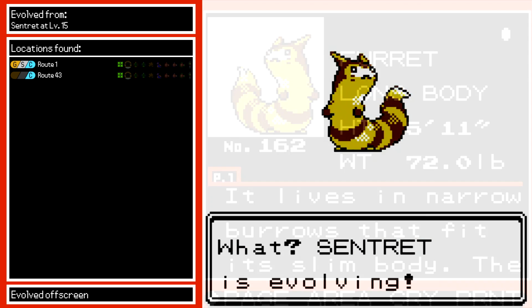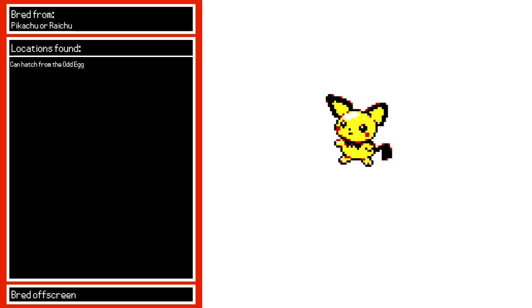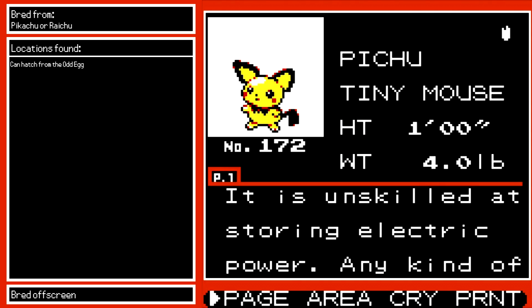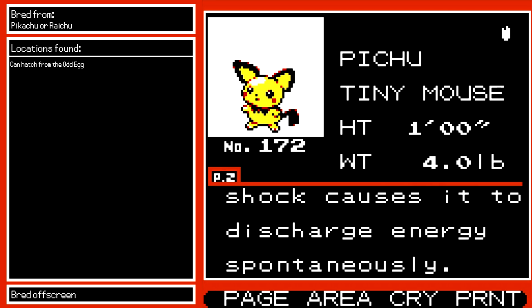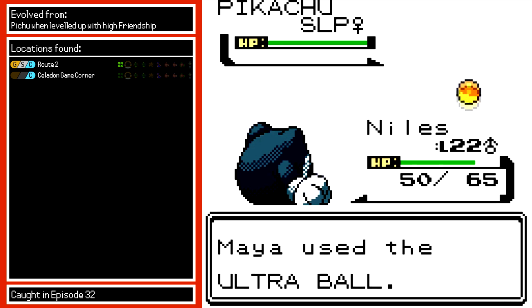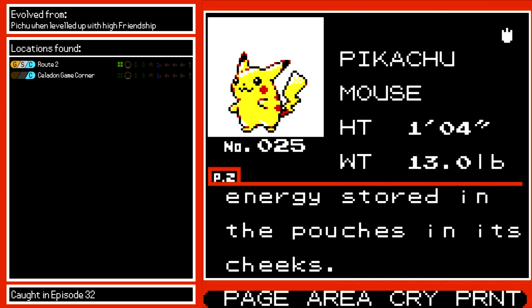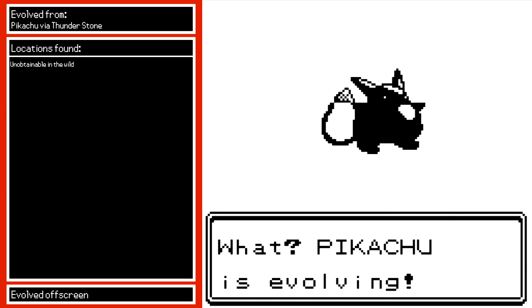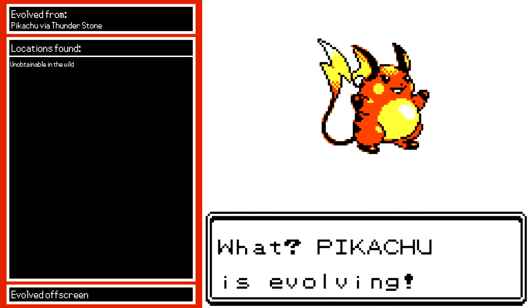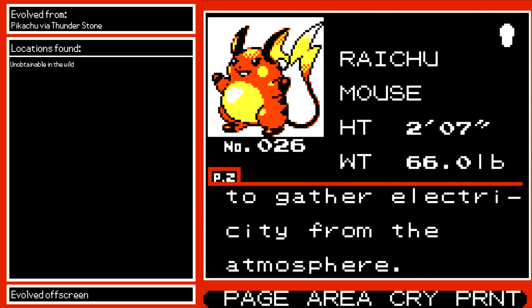Furret, the long body Pokemon. It lives in narrow burrows that fit its slim body. The deeper the nests go, the more maze-like they become. Pichu, the tiny mouse Pokemon. It is unskilled at storing electric power. Any kind of shock causes it to discharge energy spontaneously. Pikachu, the mouse Pokemon. When it is angered, it immediately discharges the energy stored in the pouches in its cheeks. Raichu, the mouse Pokemon. If its electric pouches run empty, it raises its tail to gather electricity from the atmosphere.